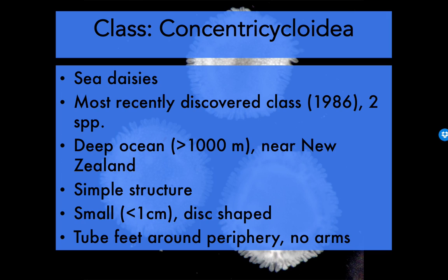All right, our last class of Echinodermata is the Concentricycloidea. This is another class that I'm presenting to you, not because it is economically important or because it is very diverse, but because it's kind of strange and very recently discovered, relatively speaking, 1986.